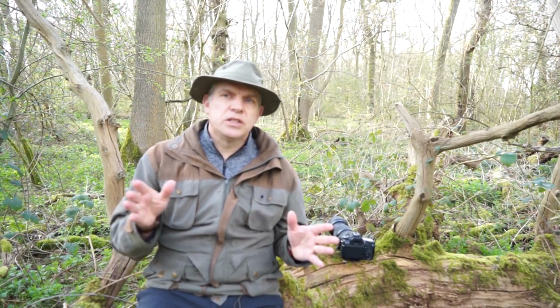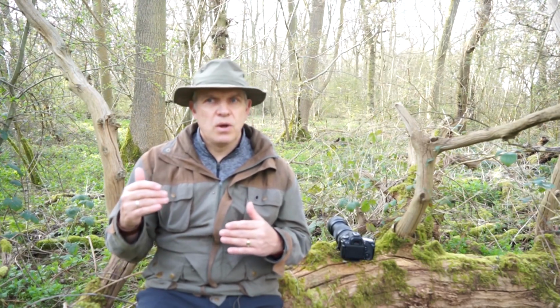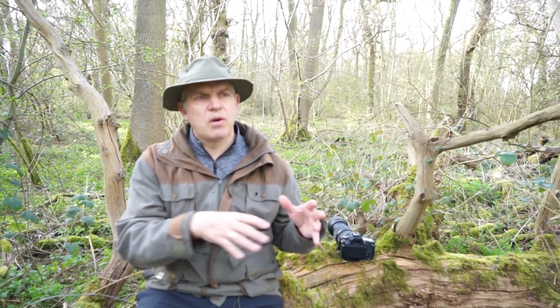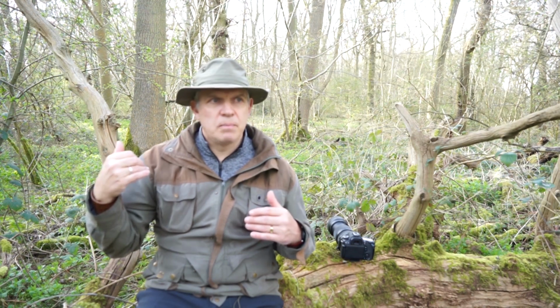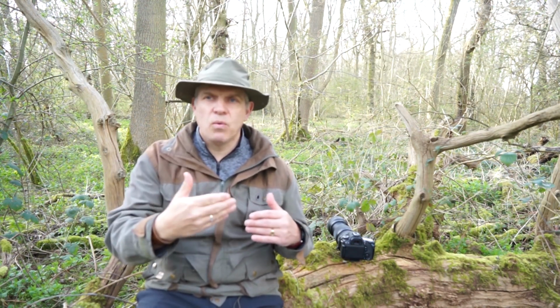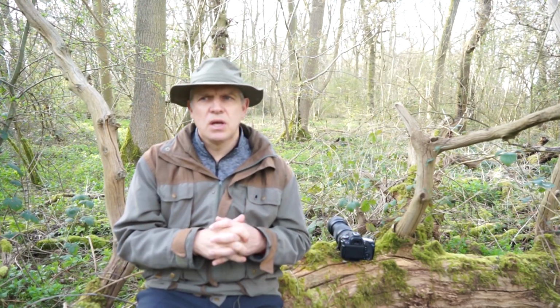A lot of these things, especially with mammals, it's dependent on wind direction. So if I know where there's some fox cubs and I've seen them out on a grass banking, I'll try and visit on a day when I know the position I want to photograph them from has the wind coming into my face, so that I'm not getting my scent going onto the den or where the youngsters are. Again, welfare of the wildlife always comes first.